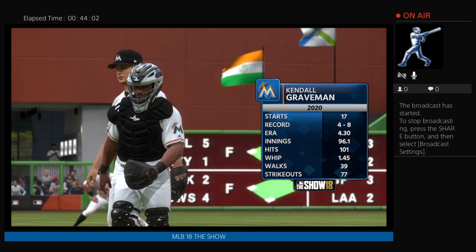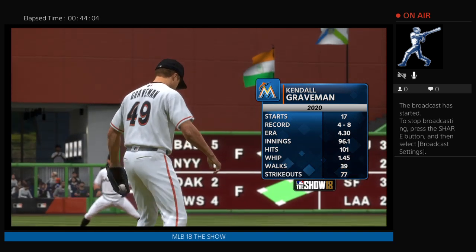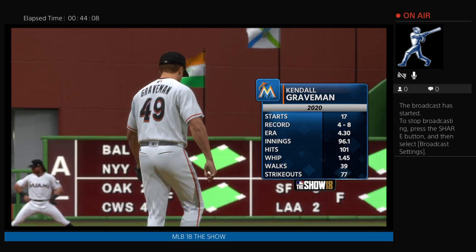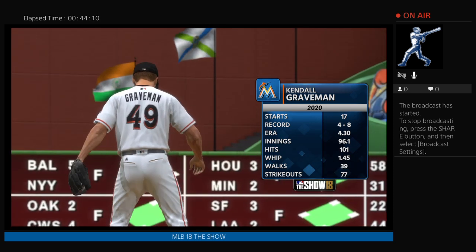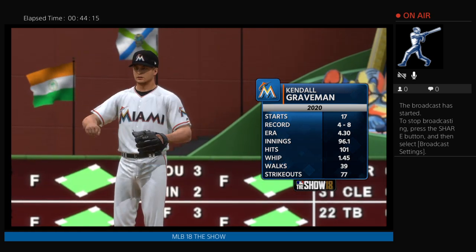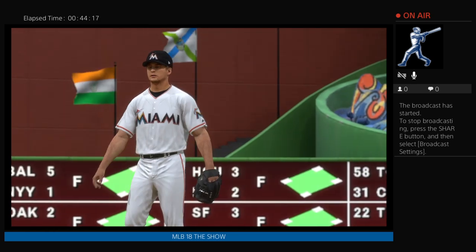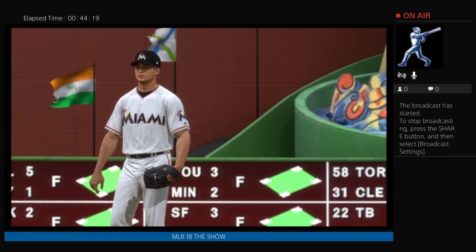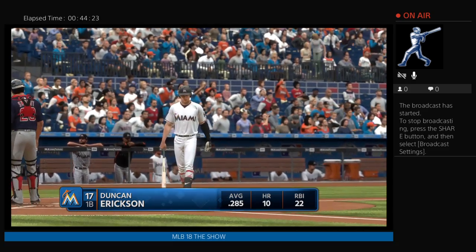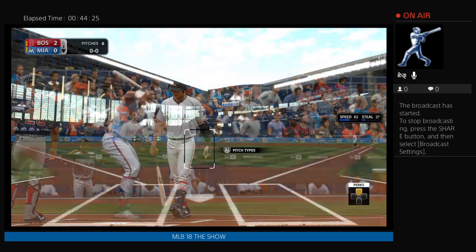Kendall Graveman is on the mound for game 2. Dan Plesac, what's the word on him? Hey, you can't always judge a pitcher by the numbers. I know the ERA is into the 4s coming into this start, but he's actually a pretty solid pitcher. And every once in a while, he can throw some decent games in there. It's not easy having an ERA under 4 in baseball. He's slightly over that, but this guy's a better pitcher than that ERA indicates.